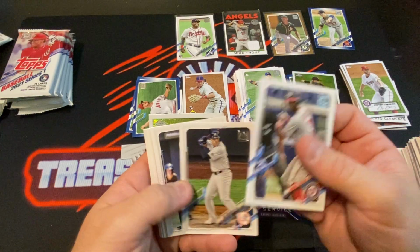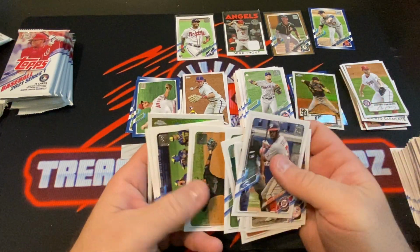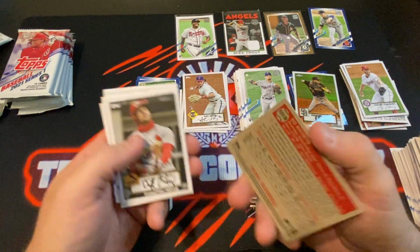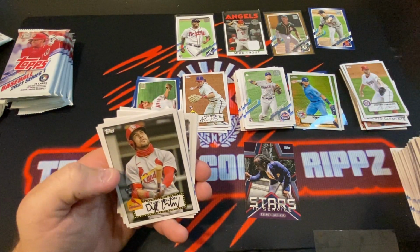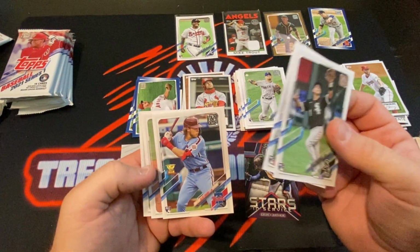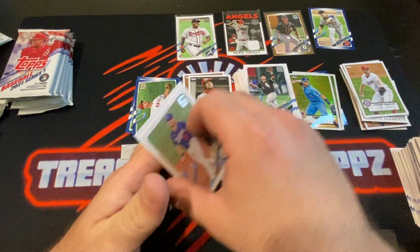Taylor, Gio, Mejia, Sayre, Gulo, Sandoval, Rojas, Milwaukee, Yamaguchi. It's a nice Bo Bichette on the chrome. Got a Dylan Carlson rookie card on that 52 design. Madrigal rookie, Kaepernick rookie, Alec Bohm rookie. Kevin Newman, second year, and Gabriel Iglesias.